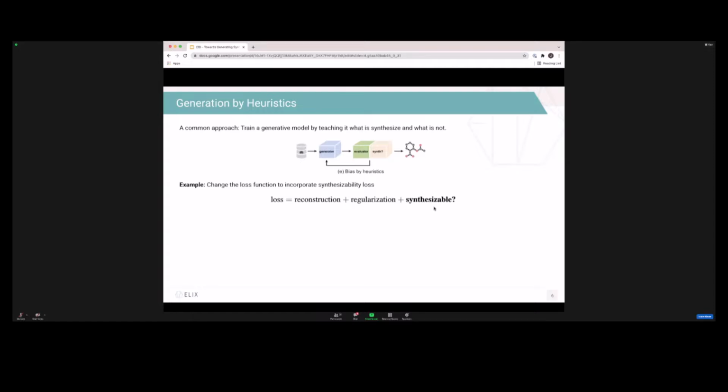So that's one point. And we can then further make this more complicated by including a synthesizable loss function from the heuristic. The synthesizable term can simply be a binary choice. If the synthesizable heuristic says this is synthesizable, then we put it at 1, or otherwise it's at 0, and so forth. Or it can be some kind of percentage in a range of 0 and 1 to tell us how likely this loss is closing into a synthesizable molecule.